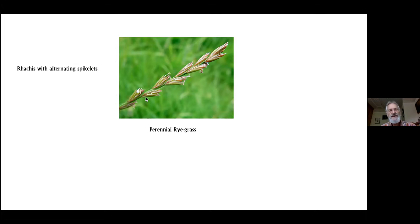In this species, the spikelets are end-on. If this is the rachis, the spikelet is sideways on to the rachis. I think you can see that. Remember, it's lost a glume because of that.